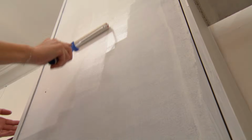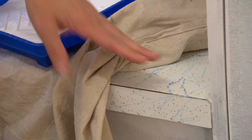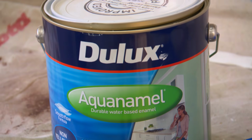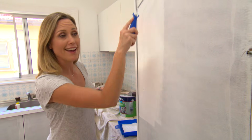For the top coat, I've gone for crisp, vivid white, basically to pick up the white in the tiles and the bench top. Now, I'm using a slightly different type of paint than I use for the walls. This is called aqua enamel. It's a water-based, non-yellowing enamel. It's very durable and it's perfect for all of the woodwork throughout your house.